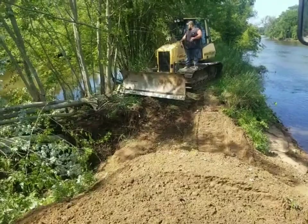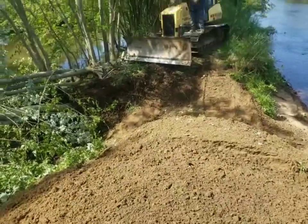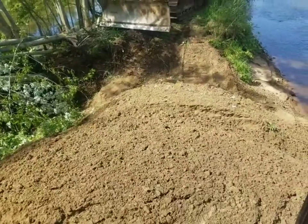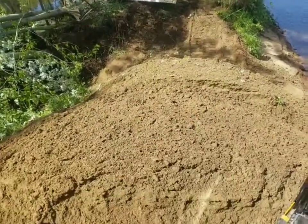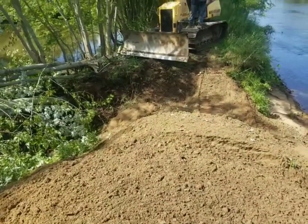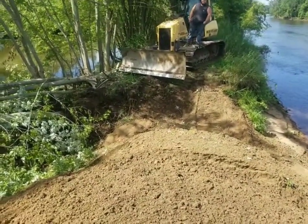Well, we've officially stopped the water from flowing in and out. And we got a few more loads of dirt to haul, and we will be across and have this widened out. So today's goal has been met. Now we just gotta finish hauling material, and then we are out of here.